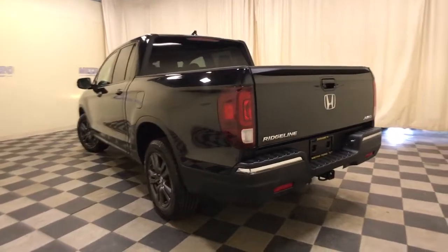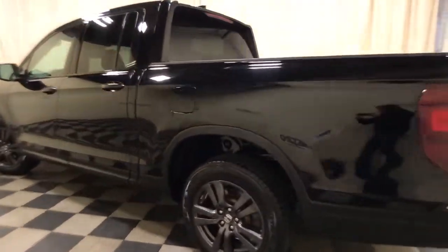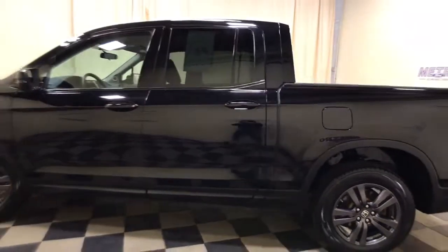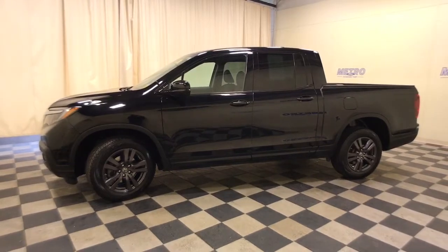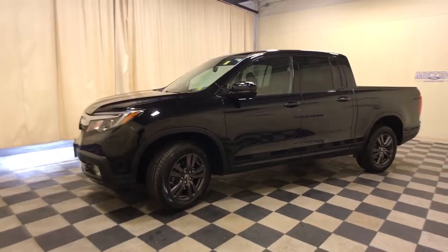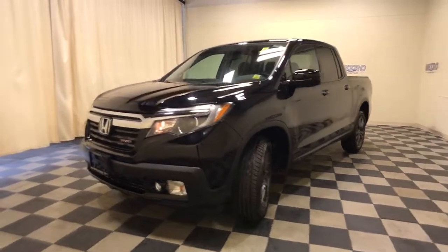The following are some of this vehicle's highlighted options: keyless entry, fog lamps, aluminum wheels, electronic stability control, dual zone AC, intermittent wipers, universal garage door opener, tire pressure monitoring system, trip computer, bucket seats.